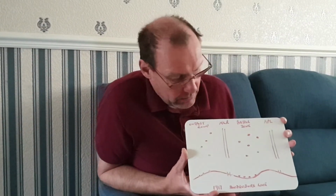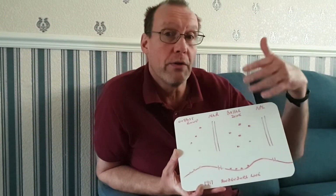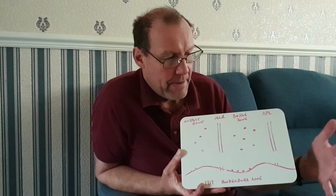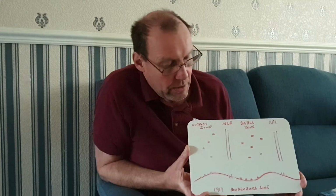So what I've drawn up here is a basic view of the Hindenburg line. If I talk about the Hindenburg line, which is the one opposite the British, there were actually two of them. There was another one like this further back. This is a very basic look at it, but this is how the Hindenburg line operated. Now you've got something totally different.